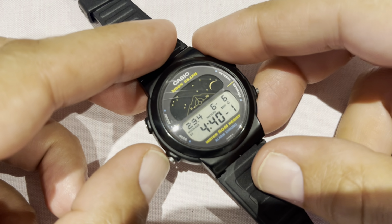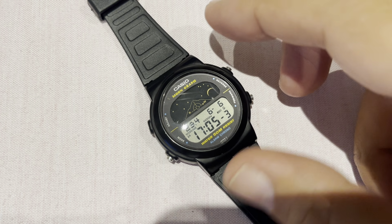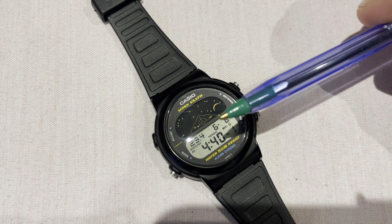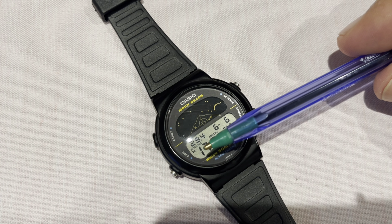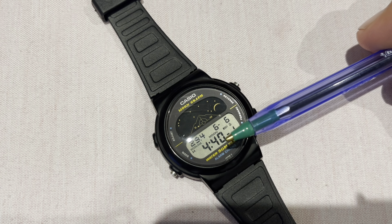It takes a little while longer. It's not instant, by the way, like most of them. It has to process it. So here, we're on the moon phase at the moment, and it will tell you here the age of the moon, and there's the date, and it will just keep flickering here.